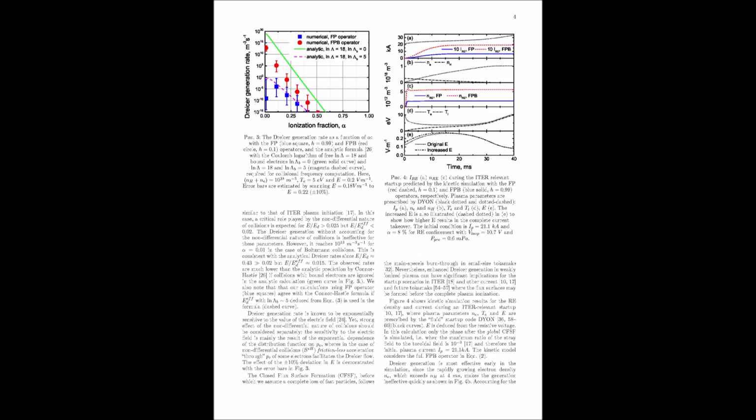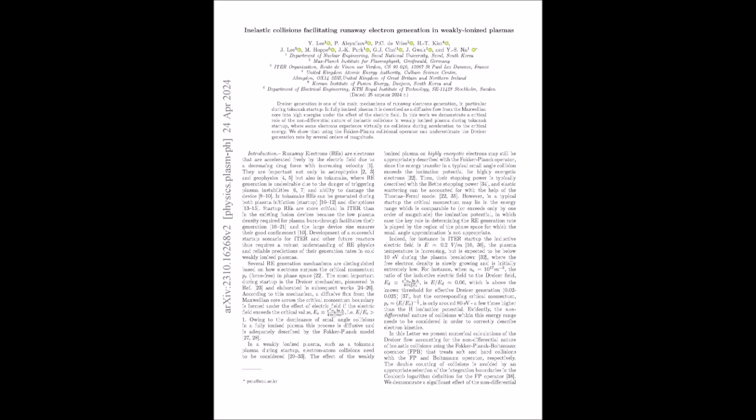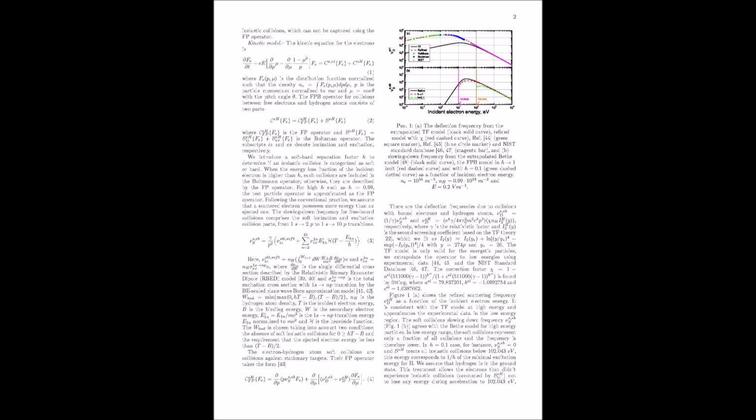And the way we traditionally model this process is using something called the Fokker-Planck equation. Right. But the Fokker-Planck equation really focuses on these small angle collisions between electrons and ions, where the electrons kind of gradually diffuse to higher energies. Okay. And what this paper is arguing is that in these weakly ionized plasmas, that approach might not be accurate enough. Because there are also these inelastic collisions happening where an electron can lose a large amount of its energy all at once, and the Fokker-Planck model doesn't really capture that very well. So these inelastic collisions are kind of like a hidden energy drain that we haven't been fully accounting for.